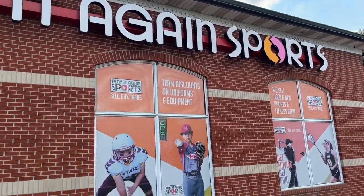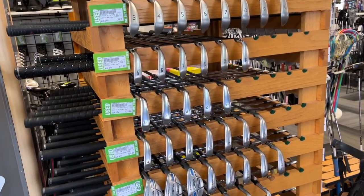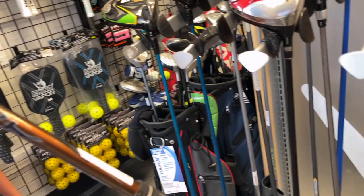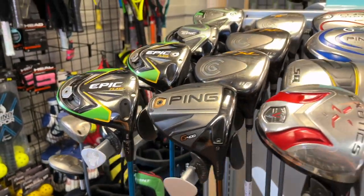All right, next stop, Play It Again Sports. Whoa, we got a bunch of clubs in here. Oh man, looks like a ton of iron sets over here. Let's see what they got in terms of prices. Ping G400 going for $250 on that one. Two Epic Flashes right there. Oh, check out this Epic.